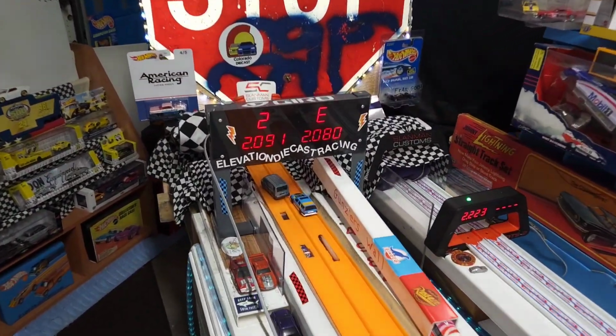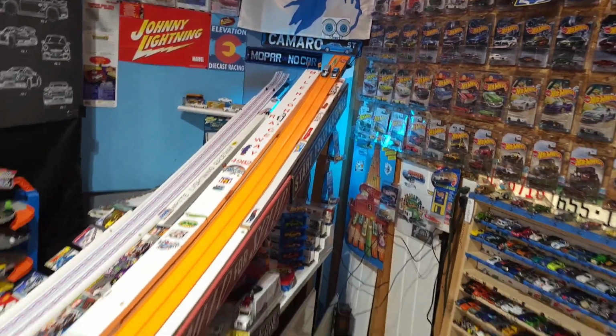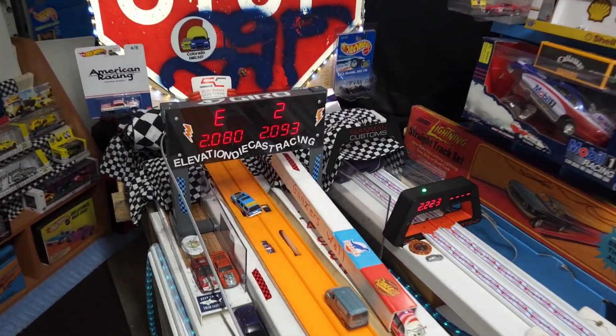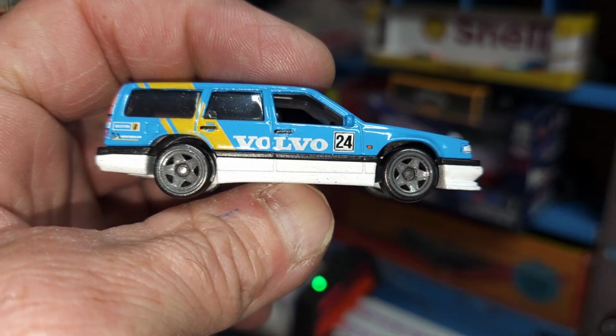Volvo 2080 and a 11,000 speed. 2080 is the time to beat. Wagon all day. 2080 once again to be seen in the final race.